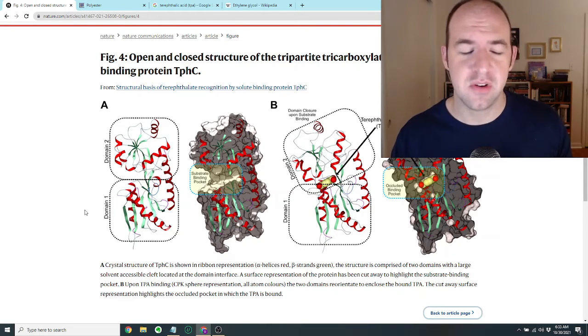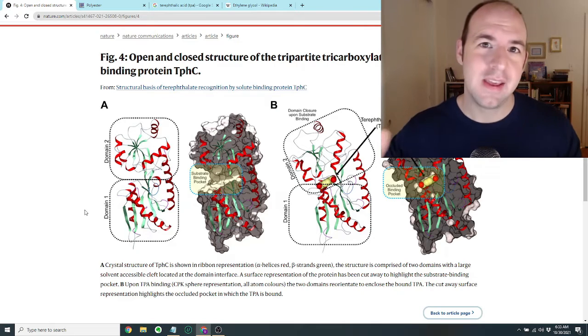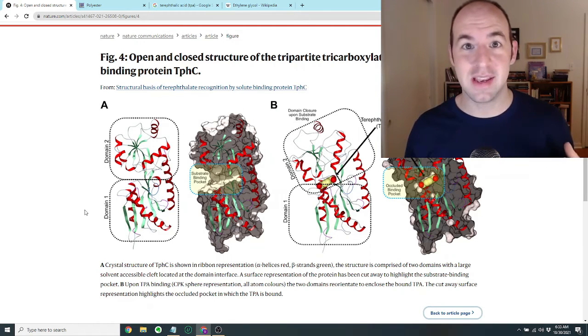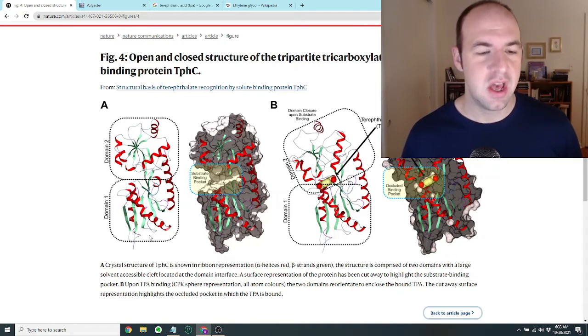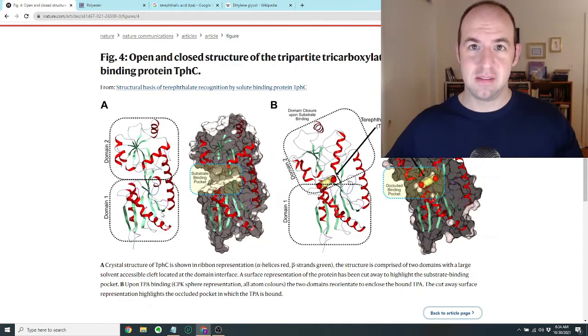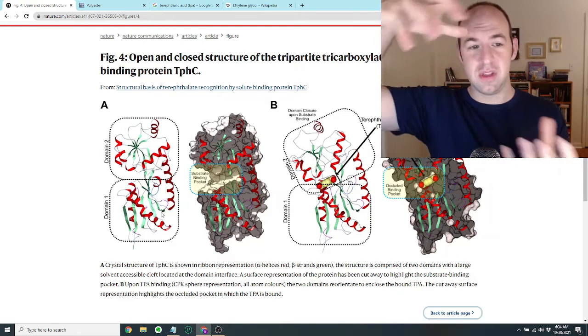So this particular paper took a deep dive in looking at the particular protein TphC, which is responsible for binding and then chemically converting the terephthalic acid, which is a critical component of making this molecular breakdown of PET happen. And what you can see here is what's called a ribbon representation of an enzyme. And an enzyme is a protein. And what a protein is, you'll recall, is a string of amino acids, which are small molecules, and that string of amino acids can bend and fold in different ways.